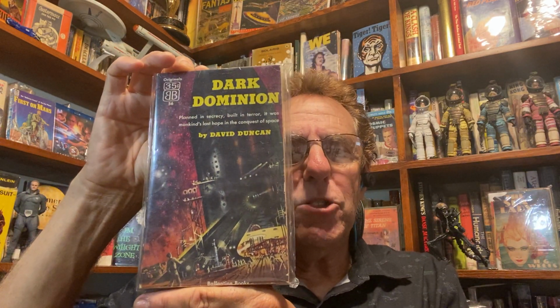His name was Richard Powers, and that's Dark Dominion, which is by David Duncan, and it's about a space station being built. David Duncan is not well known now, but he wrote a number of science fiction books in this period, and I believe he also did the script for George Pal's Time Machine. So he might be someone for you guys to seek out and check out.